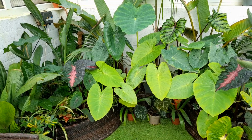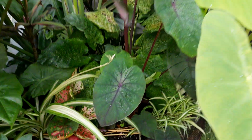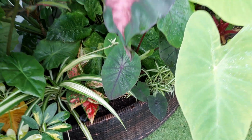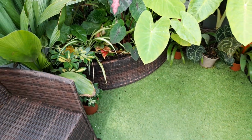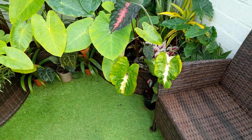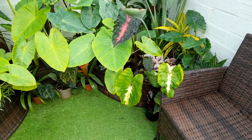But like I say, with all the little offshoots and pups off some of these colocasias, I will be potting up and bringing indoors to overwinter. So that's my insurance policy. But other than that, we will see how they do, and look forward to a full season next year.